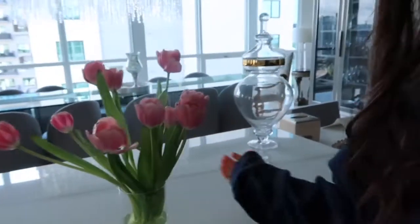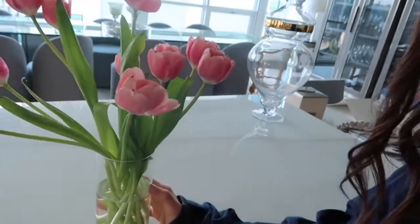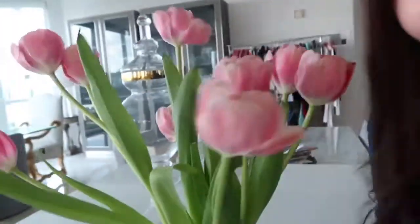Iced coffee accomplished. And look at the pretty flowers I bought yesterday at Publix. You know what? My parents are out of town, but I figured that as an adult, I can buy flowers whenever I want for myself just because I can. So I bought these. They're so cute.